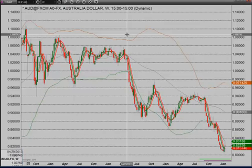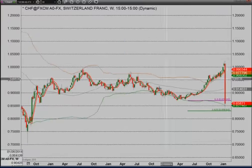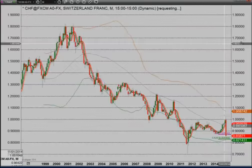Next market, we're going to take a look at the 800-pound gorilla in the room, so to speak, the Swiss franc. Here's a weekly chart of the Swiss franc. You can see that massive move down in the dollar Swiss. Here's a look at the monthly chart of the Swiss franc.